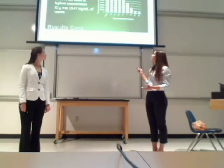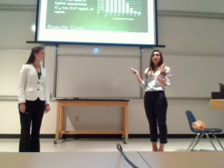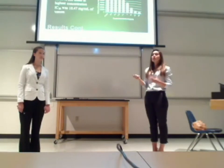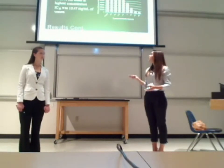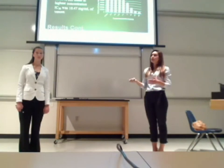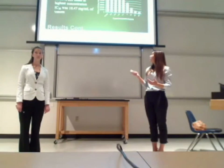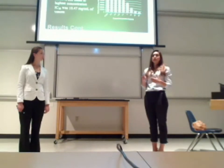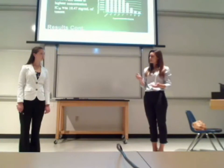Right here, you can see that the control well is actually slightly lower in concentration of cells than the 0.3 well. This is because the MTT assay actually measures the metabolic activity of the cells as opposed to measuring the amount of living cells versus the amount of dead cells. So when the cells in the 0.3 well were put under stress, their metabolic activity increased.